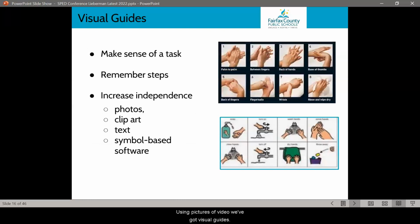So using pictures or video, we've got visual guides. Visual strategies can be key for some. They help make sense of a task, remember steps, and get comfortable accomplishing the tasks. It can include photos, clip art, text, symbol-based software. Create these using word processing software and inserting images. Use specialized software such as Lesson Pix, or just taking pictures and inserting them into a Word document.